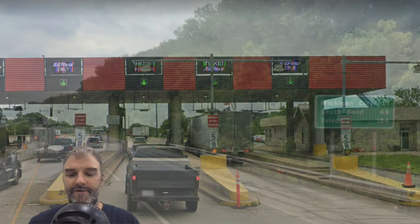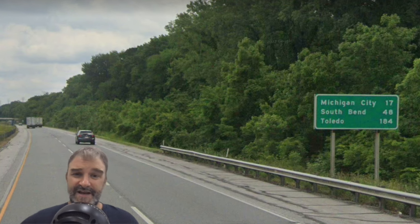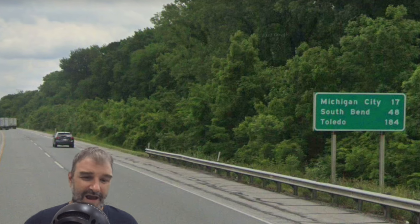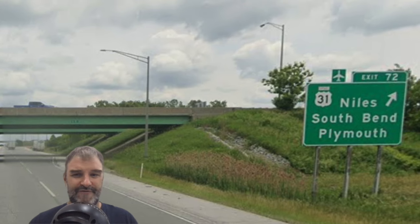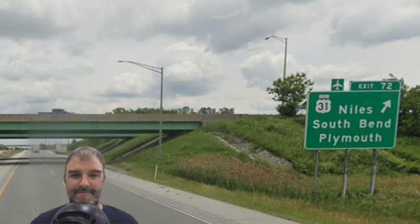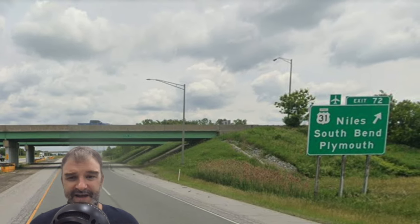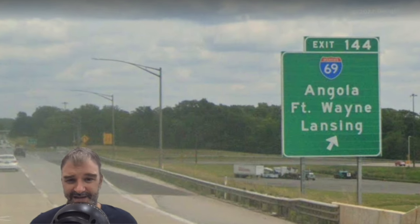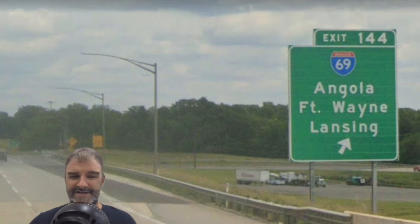Here is our toll booth, and this is a pretty good mileage sign. Michigan City, fairly substantial place, 17. South Bend, almost could be a primary, but I'm okay that it's not, 48. And Toledo, 184. This is kind of weird though. US 31 is a freeway in South Bend, so this is a pretty major intersection, but we get no pull-throughs and not even an overhead sign, just a side of the road sign telling us 31. Even interstate junctions, when we meet I-69, no overhead, no pull-through. Weird. Also, I don't know why Angola is on there, along with Fort Wayne and Lansing. I feel like those two do the job.